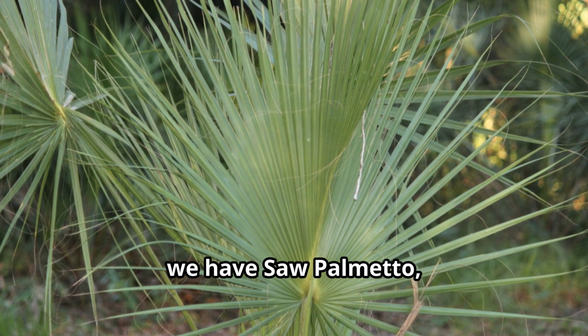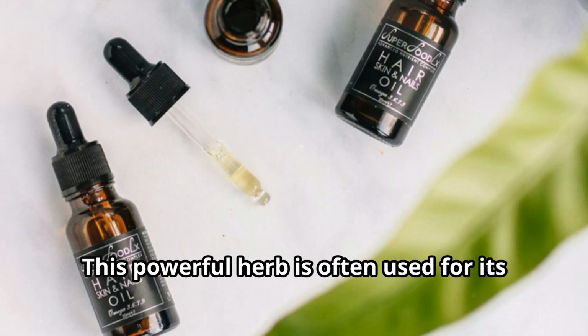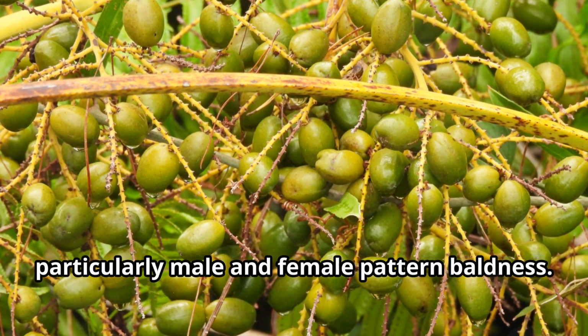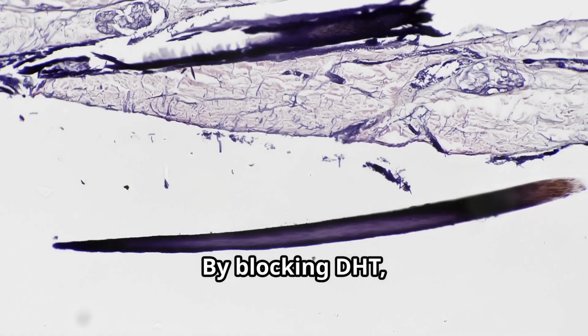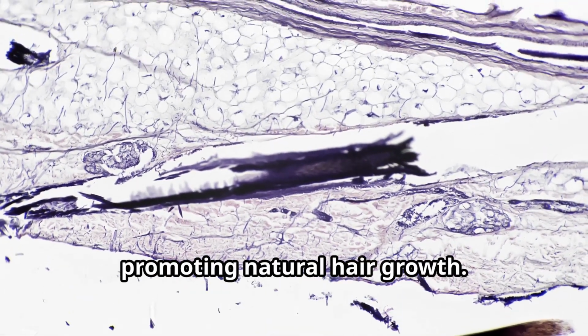First up, we have saw palmetto, a true warrior in the fight against hair loss. This powerful herb is often used for its effectiveness in treating hair loss, particularly male and female pattern baldness. By blocking DHT, saw palmetto helps your hair follicles stay healthy and strong, promoting natural hair growth.